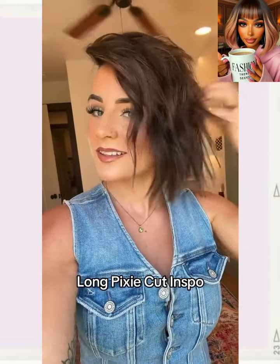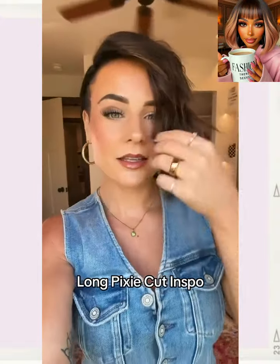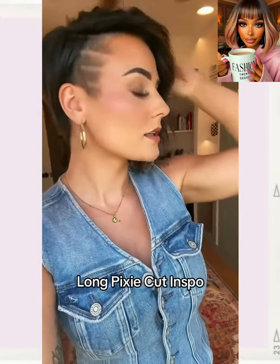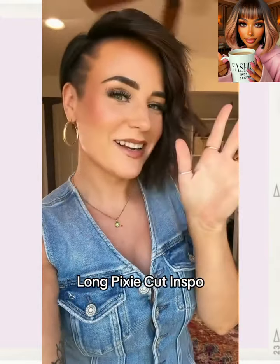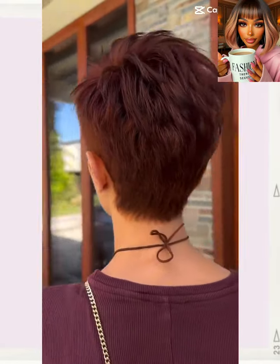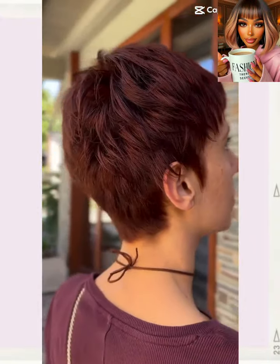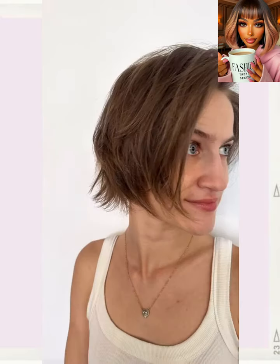And then we have an undercut pixie bob cut here. She's got the design going there on the side. This is another fun, unique, edgy style idea. Followed by this red pixie cut. One of my favorite trends for the fall is definitely red. And then we move into more of a classic bob style.